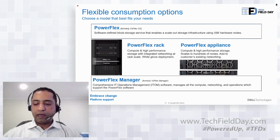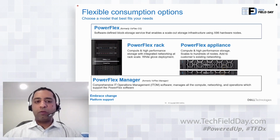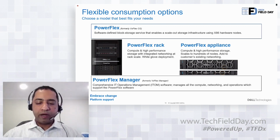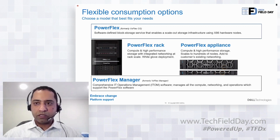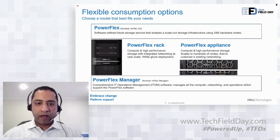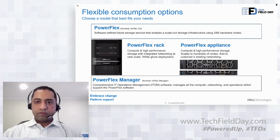Just one thing. It may not be obvious because we're talking about storage here. PowerFlex Manager, a tool for your IT operations and lifecycle management, doesn't just look after your storage nodes. It looks after the entire infrastructure. You may have compute nodes in a disaggregated environment and storage nodes, and you have networking as part of that, stitching it all together. You can manage the entire thing as one single infrastructure with PowerFlex Manager. Automate lifecycle management, automate infrastructure workflows. So you're not confined to storage. You're looking at this as a holistic infrastructure supporting your workloads.